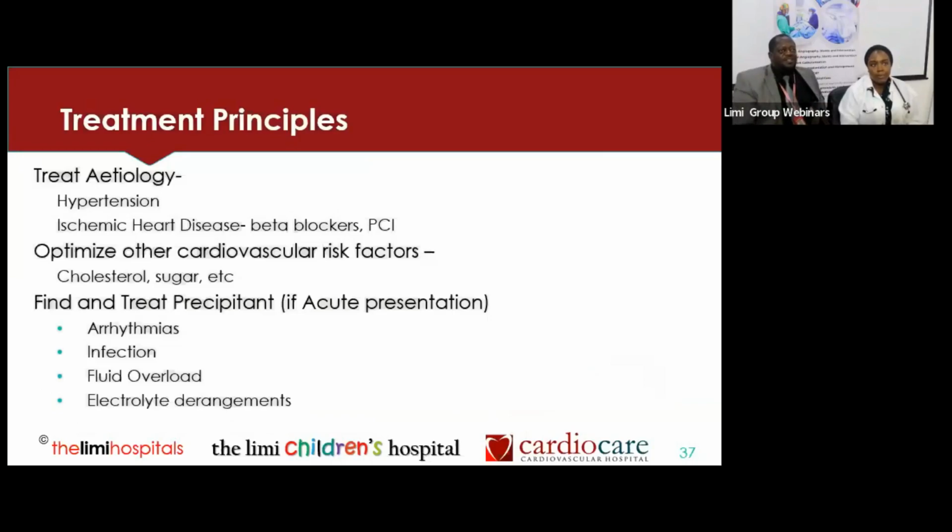So, treating the etiology is, like we said earlier, our number one thing. It can also help in prevention. So if the patient is hypertensive, ensure that they're on the appropriate medication. If they have ischemic heart disease, we have medications such as beta blockers that can aid. Then optimize other cardiovascular risks if they are hypertensive or diabetic or pre-diabetic. If they have hyperlipidemia, ensure that their cholesterol is at optimal level.